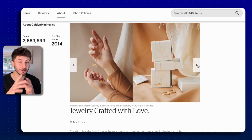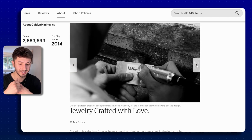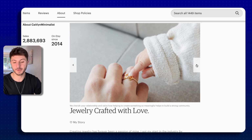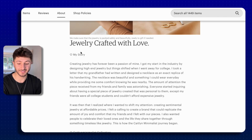It's also a great way to show additional features of your product, like the packaging, you know, like intricate details, how the product's made, stuff that sometimes you maybe wouldn't include in your main product images or in your banner and stuff. You can include it here. Great opportunity to tell the story. I mean, this literally proves my exact point. Crafted jewelry with love. The very first thing it says here is my story. So it tells the story of the shop.